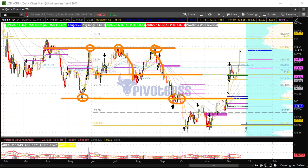Once we broke and failed to hold here, I mentioned that that pivot right there was going to be very important. It was the 140 level. I said as soon as price can get above the 140, high odds we hit 143 with a shot to hit 145.27. We hit that today, and that was a significant push across that range.